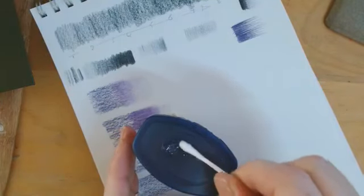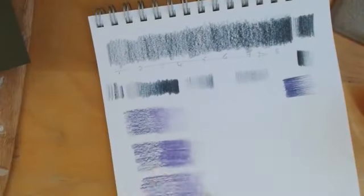So here I've got a bit of hand gel. This dries really quickly. It's sort of blending. Now I'm going to look at blue. Right, the Zest It goes through. The others don't. So that's Zest It.